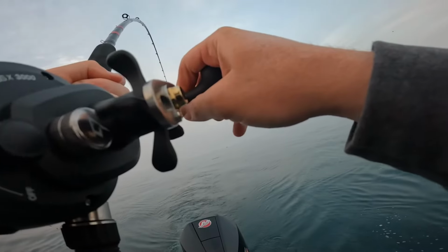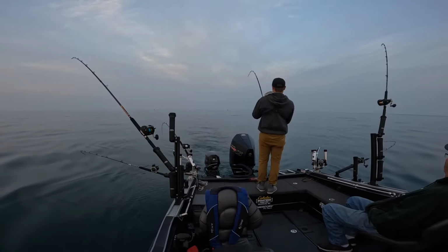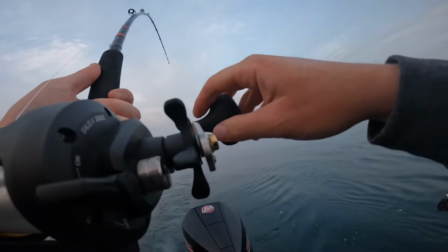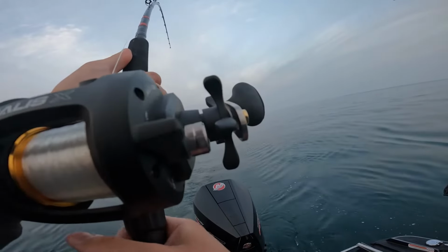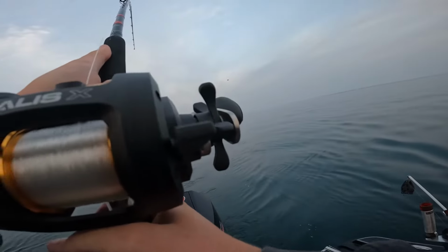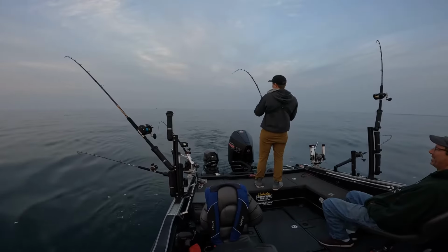See how fast that fish came to the surface? Yeah, it's another big king. I think it's a little bigger than the last one. We're getting a little sneak peek on them before they actually pull the release out.